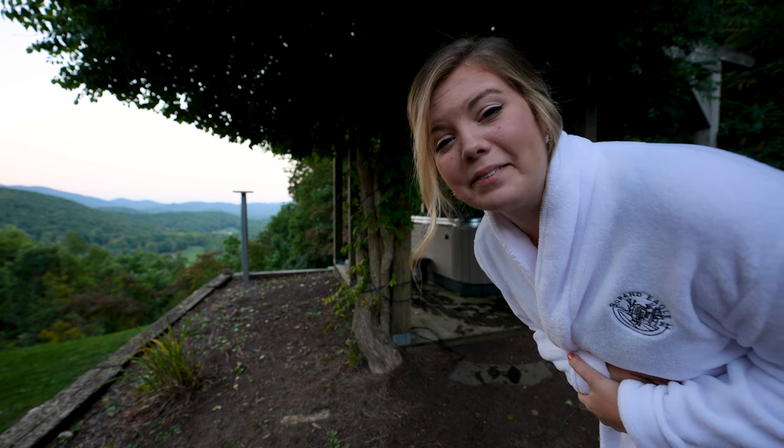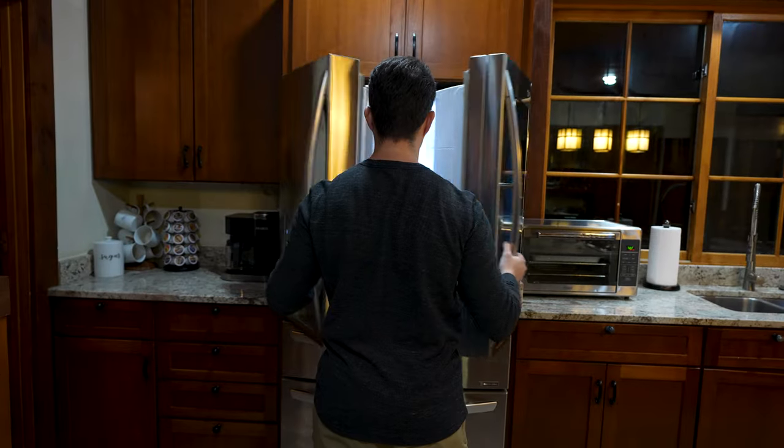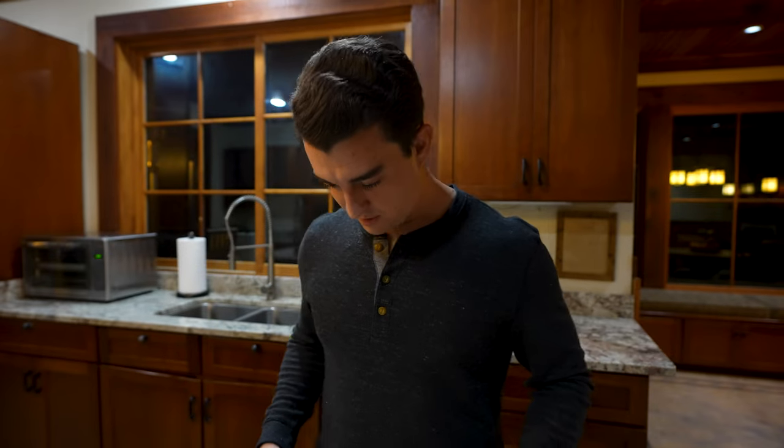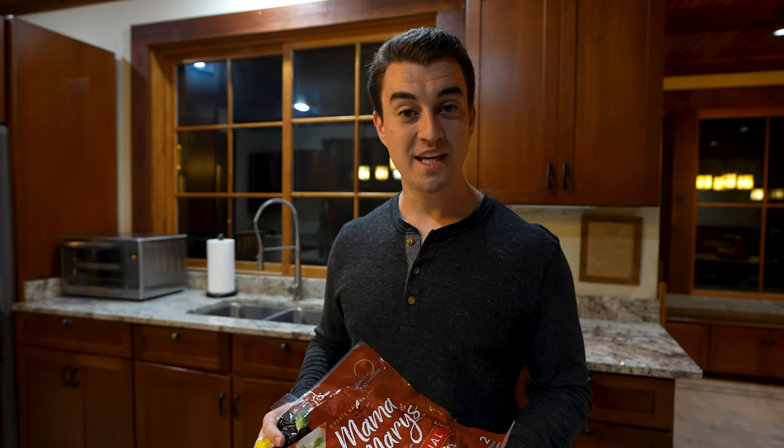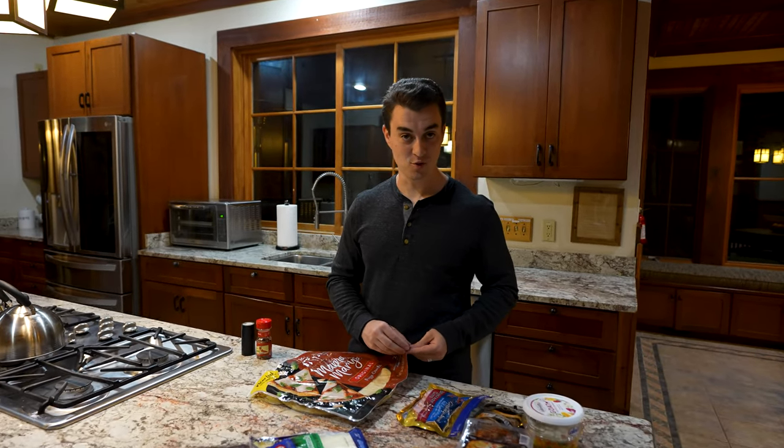That hot tub is the bomb, but our stomachs are growling, so we're gonna go fix that. It is pizza making time. If I can figure out how to get the crust open.